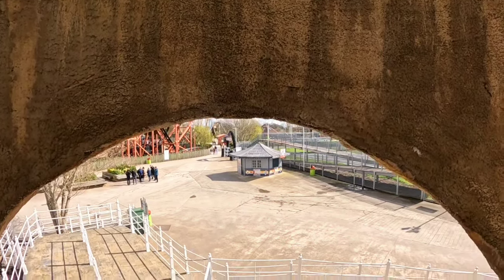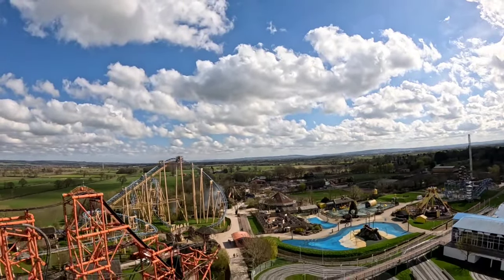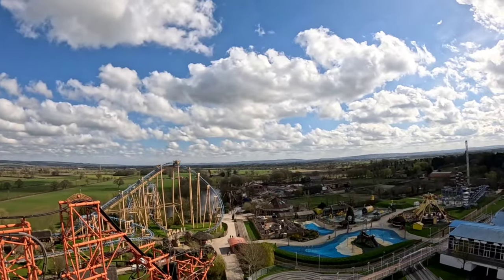You get some great airtime at the top as well. Whoa-hey! Woo! Little look at Lost River there. Oh, love it. Absolutely love it.